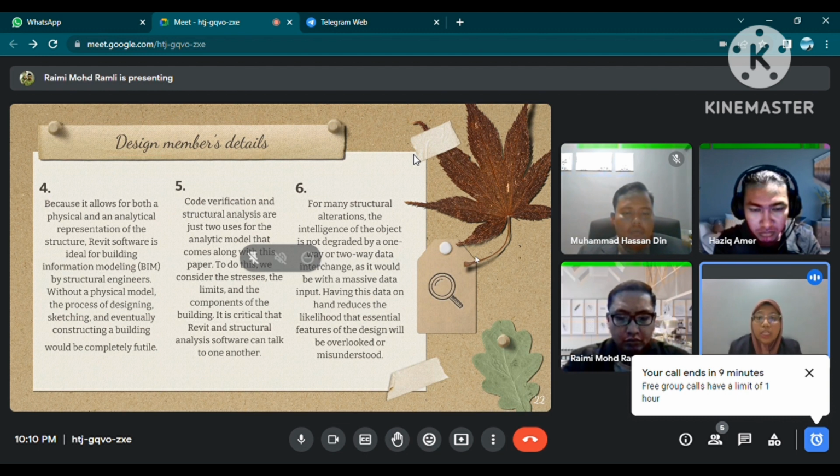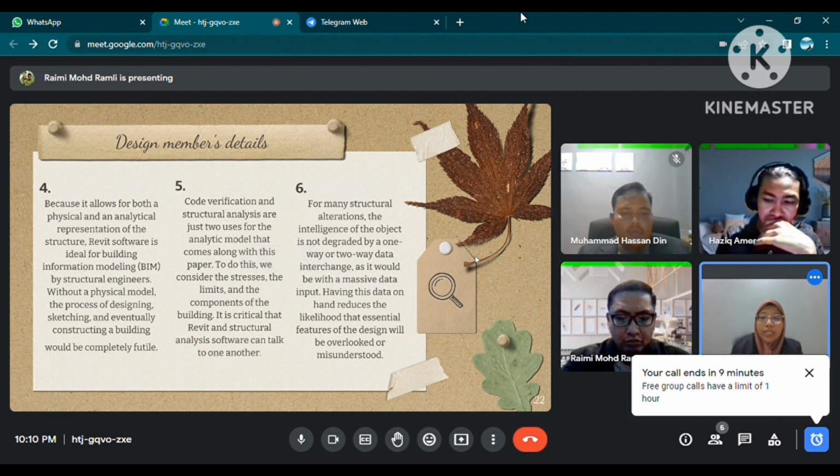And for last, for many structural alterations, the intelligence of the object is not degraded by a one-way or two-way data interchange as it would be with a massive data input. Having this data on hand reduces the likelihood that essential features of the design will be overlooked or misunderstood.